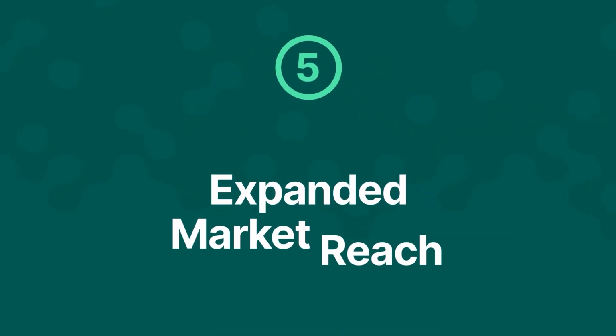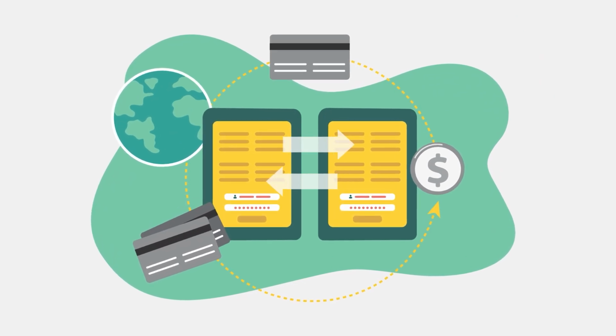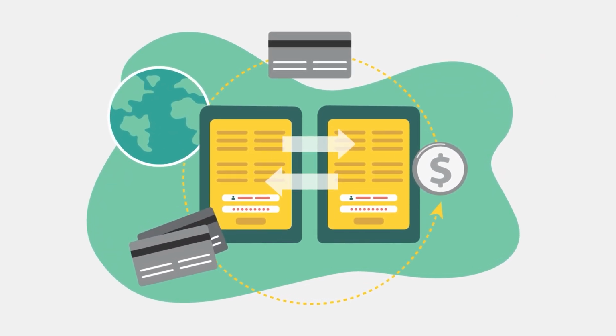Benefit number 5, expanded market reach. Using Salesforce flows in combination with Smart Payment Routing allows your business to process transactions in a dynamic way. This can make it easier to expand into new sales regions, since you'll be able to leverage gateways that process transactions in these new locations.